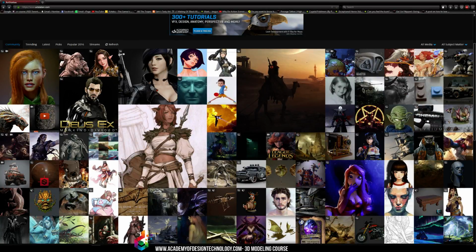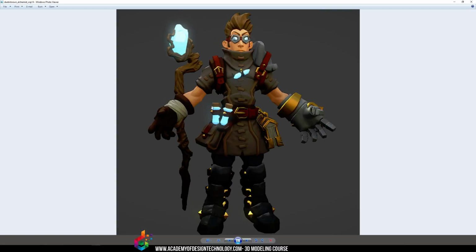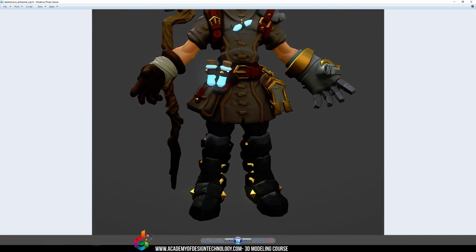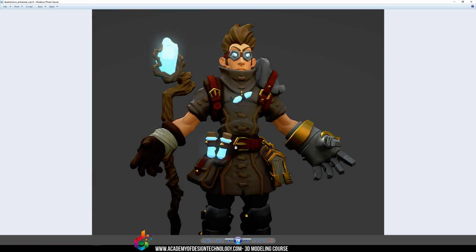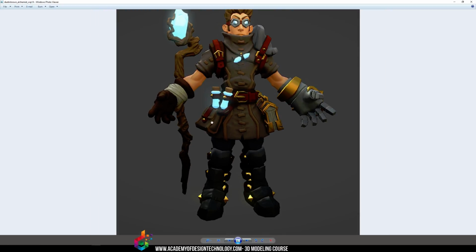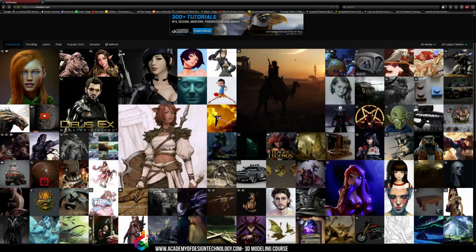Of course, if you want to just do single renders and showcase a model from one view, you can as well. See, this is just a basic model, textured, with some simple lighting and stuff like that, and it shows off a cool model just simply like that. So don't be afraid to render one shot.